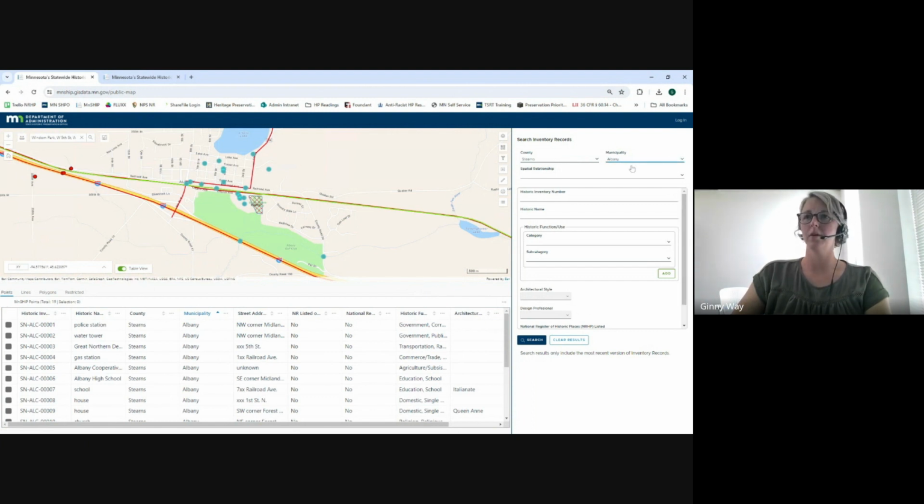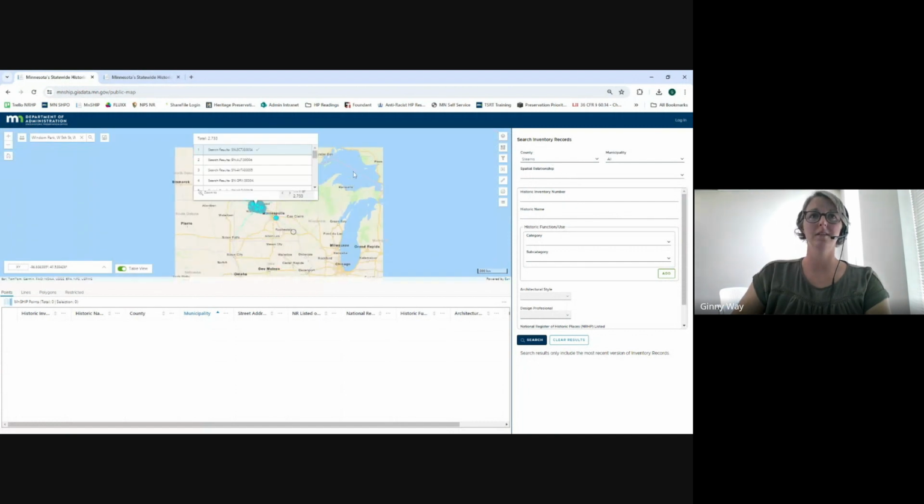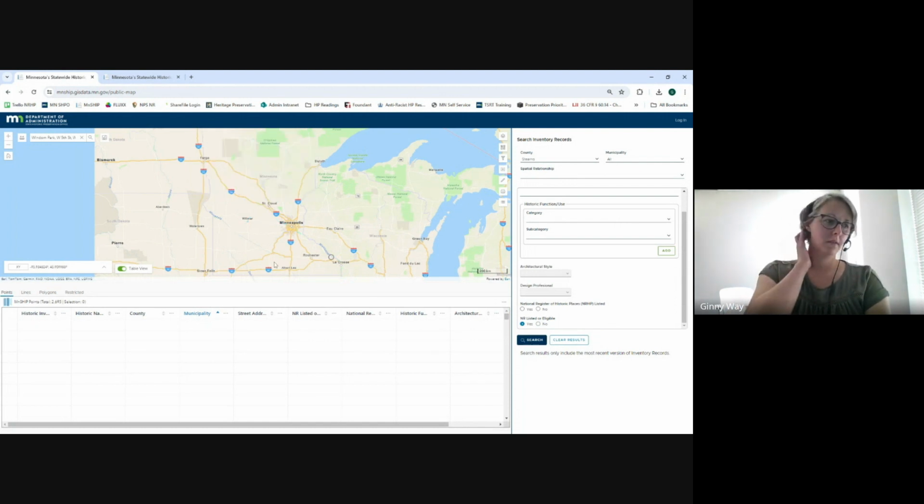So I'm going to go back to all of Stearns County real quick, because as I mentioned before, this functionality serves as an "and" search instead of an "or" search. So with 2,733 properties, if I also only want those properties that are listed in or eligible for the National Register, I click search, and that will limit our results. It's working on it, but it limits it from 2,000 to approximately 600 properties.